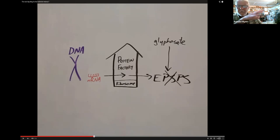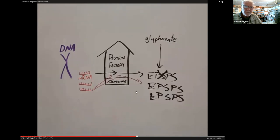So it's systemic too. It goes throughout the entire plant. So glyphosate's very amazing in that way, how it operates in the plant. Also very low toxicity, very, very specific to this enzymatic process. So again, very good reason why we have a lot of faith in the safety of glyphosate.